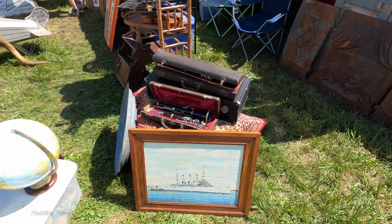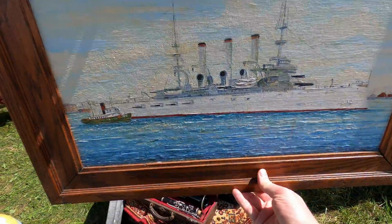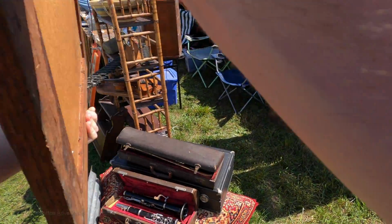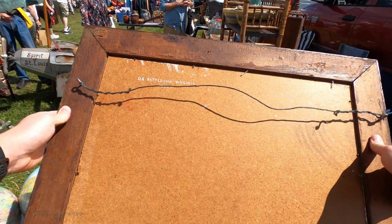I thought this painting was pretty cool. It's a painting of the battleship Virginia from 1909. Not sure if it was painted in 1909 or it's just based on what the battleship looked like in 1909.